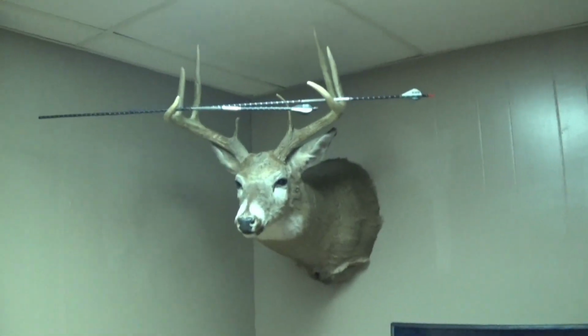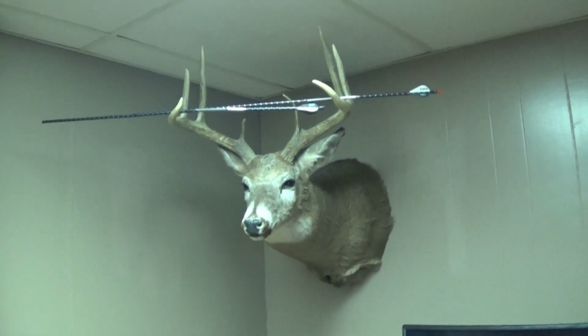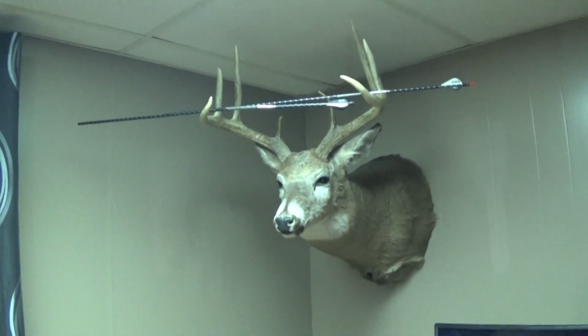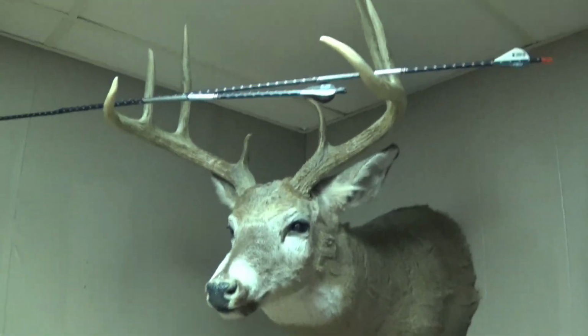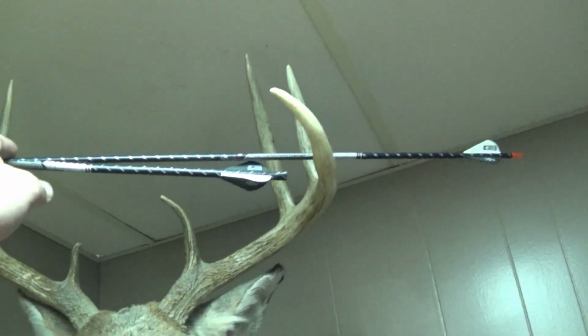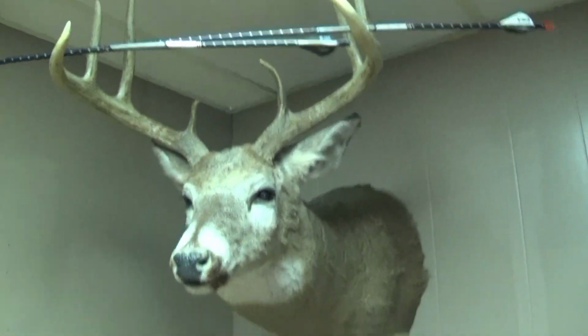Then up here, my oldest brother Trevor, he shot this buck a long time ago. He doesn't have enough room for all of his mounts, so I've had this for a long time. And then I got a set of Easton FMJs that I Robin Hooded sitting in his rack.